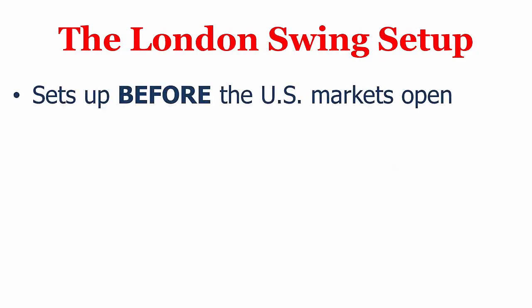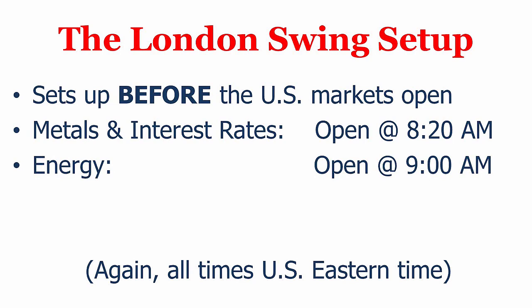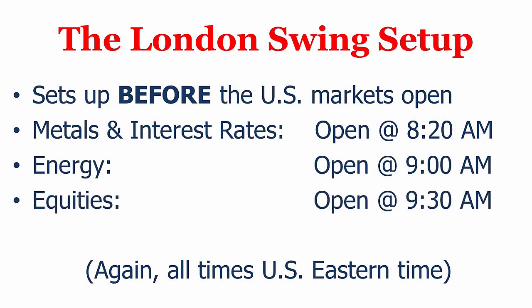London swing setup. This setup sets up before the U.S. market opens. Metals and interest rates will open up at 8:20. So from 3 to 8:20, I'll use this trade. Energy opens up at 9 o'clock, so I'll trade that from anywhere from 3 a.m. up to 9. And the equities all the way up to 9:30.